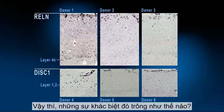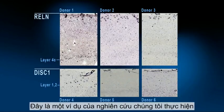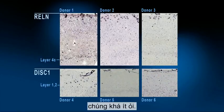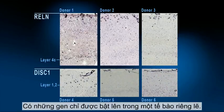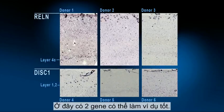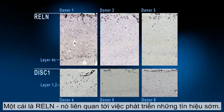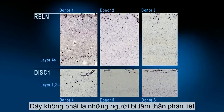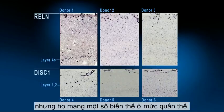And what do those differences look like? This is an example of a study that we did to follow up and see what exactly those differences were. And they're quite subtle. These are things where genes are turned on in an individual cell type. These are two genes that we found as good examples. One is called reelin. It's involved in early developmental cues. DISC1 is a gene that's deleted in schizophrenia. These aren't schizophrenic individuals, but they do show some population variation.